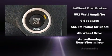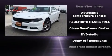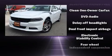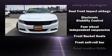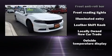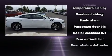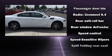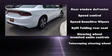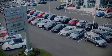Top features include front fog lights, a built-in garage door transmitter, heated seats, automatic temperature control, power door mirrors and heated door mirrors, and cruise control. Curtain airbags combine with standard stability control in creating a comprehensive safety network. This vehicle has achieved certified pre-owned status by passing Dodge's rigorous certification process.